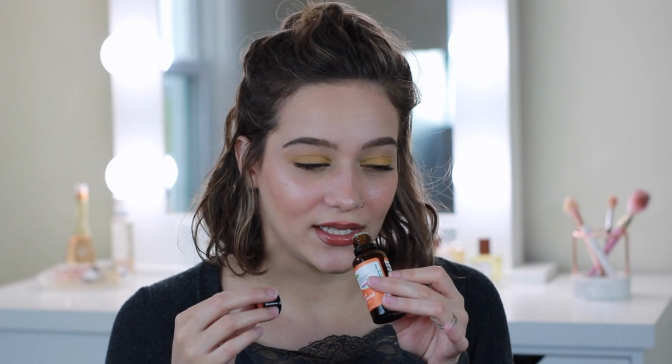I love using this essential oil on that because it just smells so sweet and citrusy at the same time, but it's not overpowering. It just smells so good. And it's really great to diffuse as well. It just makes your house smell so clean and fresh and sweet. So I really have been loving the Sweet Orange from Plant Therapy.